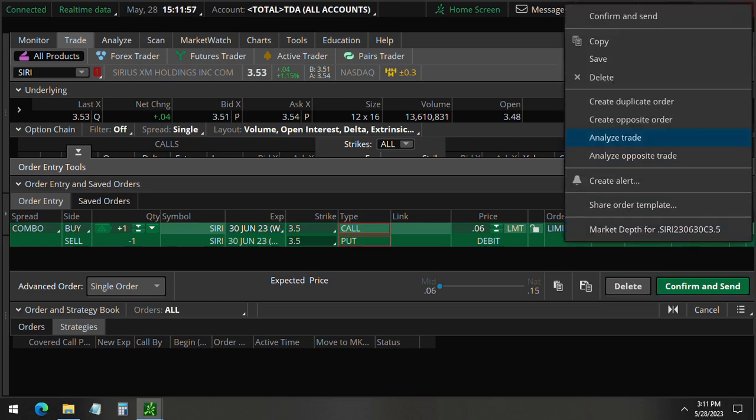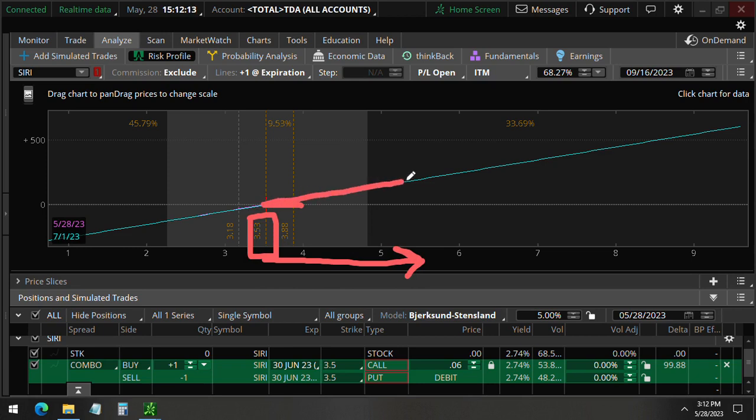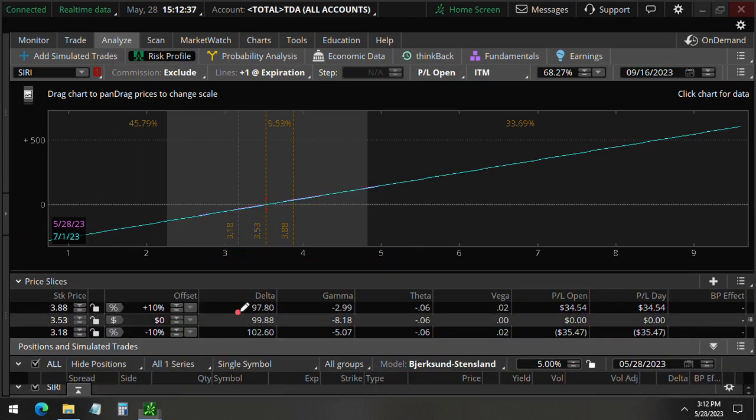And when you analyze this trade, you can see that this is a synthetic long trade where the price at 3.53 will be profitable if it goes up on the x-axis because everything here, the line here, is above this zero profit line on the y-axis. Anything below is a loss, so you'll see here this is a loss once this 3.5 goes down in price. So we know this is a bullish trade. And this is essentially like owning close to 100 shares of stock. This is a delta of 99.88, so it's very similar to owning stock.